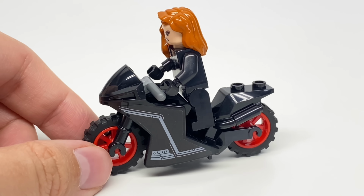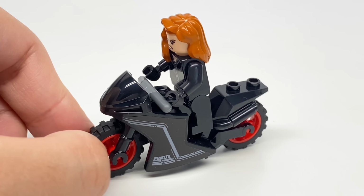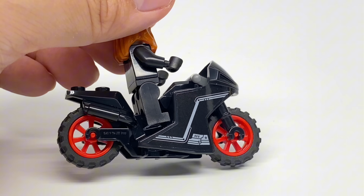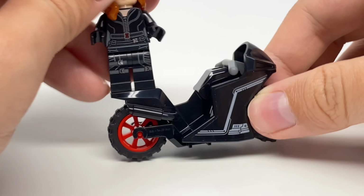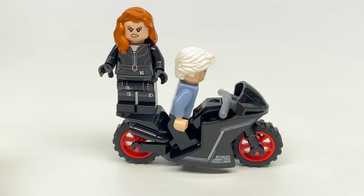As for Black Widow's motorcycle, I don't have too much else to say here. I mean, look, there's some stickers at the side. I like this base that they use, which I think was introduced with the Civil War sets in 2016. And of course, you could fit one minifigure on that middle section, but you can have another one standing on the back if you want, but then it would just keep falling over. Actually, no, this is more sturdy than I thought.